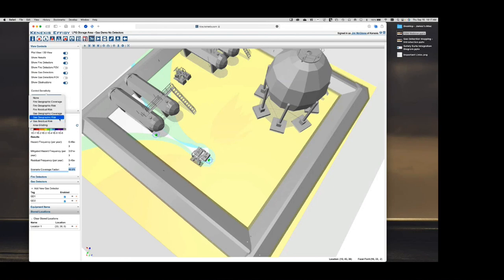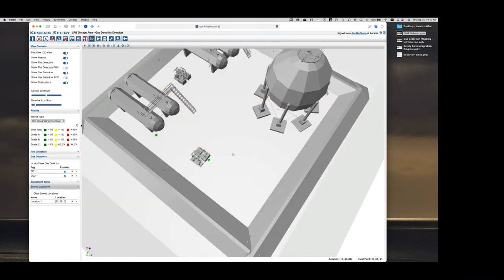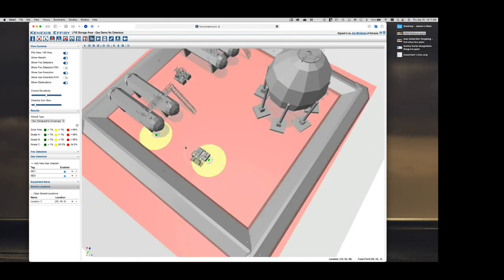If I go back to geographic, I'm not even in the area, so this doesn't count. All right. So now, matter of fact, this is actually out of date. Let me hit refresh. I'm looking at it going, that's not right. So this gas detector has a bubble around it, not for the range that a gas cloud could be detected, but for the design of a gas cloud. What that means is if I had a gas cloud that size that came in here, I would probably be able to detect it.